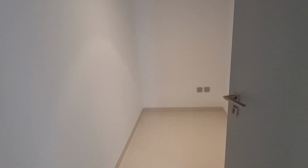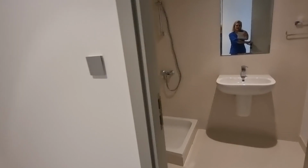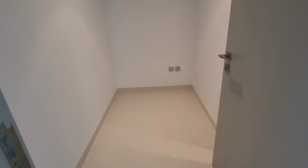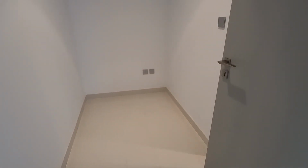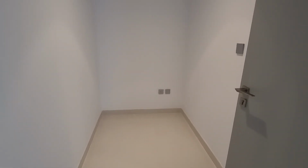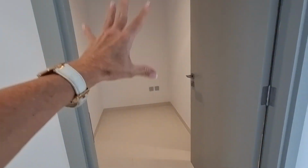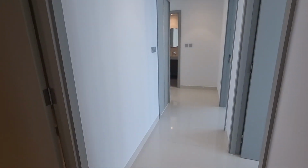And then you've also got a maid's room. So in this part of the world, we call this a maid's room for the nanny or for the domestic help. They have their own bathroom as well. And you may say that's pretty small, but it does fit a bed. And if you didn't want a nanny or a maid to live here, you could actually have this as a storage unit. You could put a baby in it as like a baby room. Or if you want to put this on short-term rent, you can have that as your personal storage and lock it up when you rent out your property.